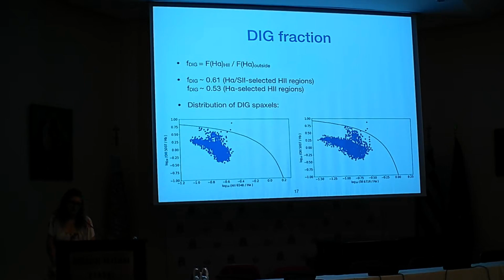But what is maybe more interesting is to look at the distribution, so where these DIG spaxels are located on the BPT diagram. And it is often the case that even if the DIG is ionized by leaking H II regions, the ionization becomes harder by traveling through a high column density of gas, and we find a higher ratio of N II over H alpha, for example, as Peter has shown yesterday. But in our case, it seems that almost all of the spatial points lie within the ionization boundary, and this is an indication, a strong indication that the DIG could be ionized effectively by leaking H II regions.